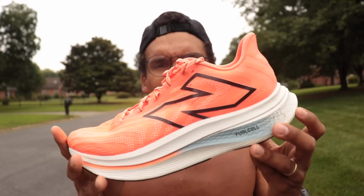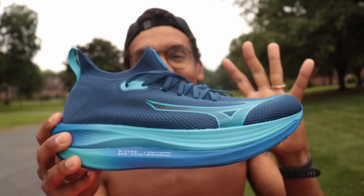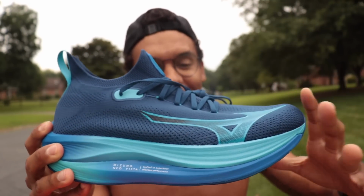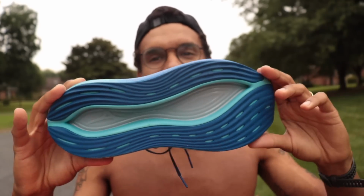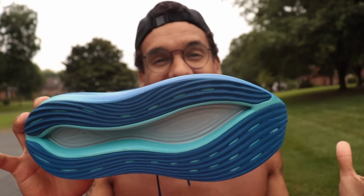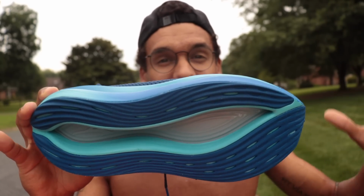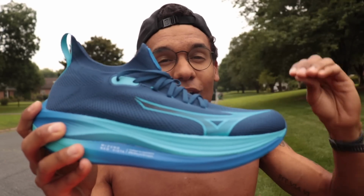So the SC Trainer V2 is not a low shoe, but the Neo Vista feels more than double the height. This is a very tall, stacked, protective feeling shoe. Also wide and boat-like. It's like a cruise liner. I called the Skyward X the Grand Wagoneer of shoes. If that's the Grand Wagoneer, this is the Lexus LX of shoes. Tall, protective. The LX is a car that can do it all.